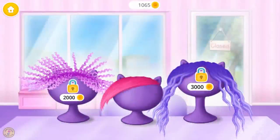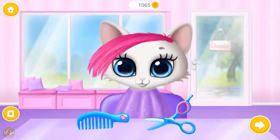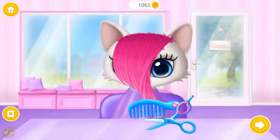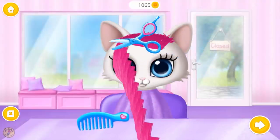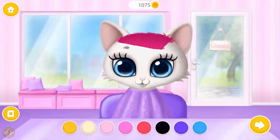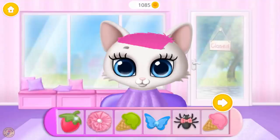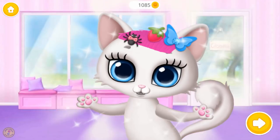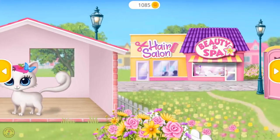Choose a hairstyle for me. Hey, can you be my hairstylist? Great! Choose the color you like and dye my hair. Pick a hair accessory for me. I love it! How cute! Yeah, I love the way I look now. Let's play.